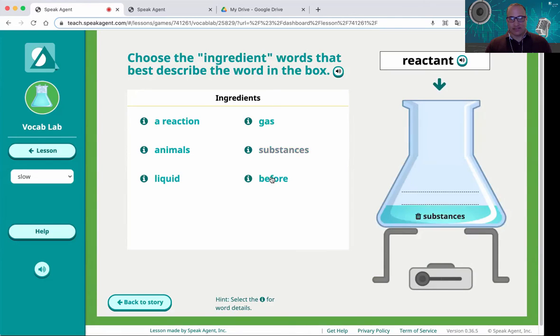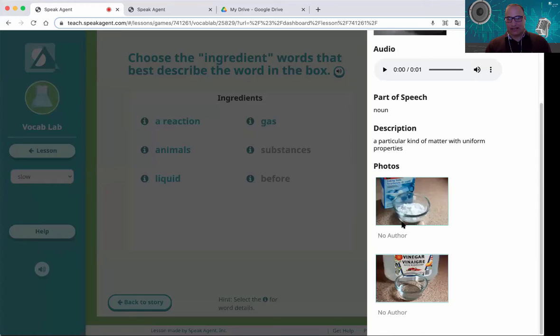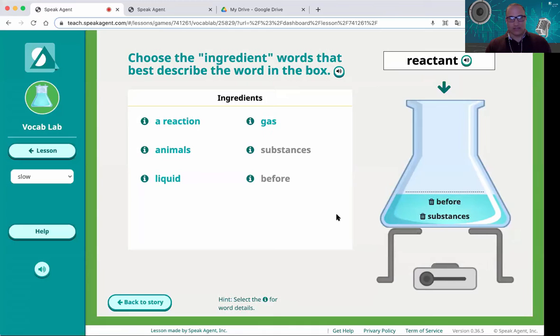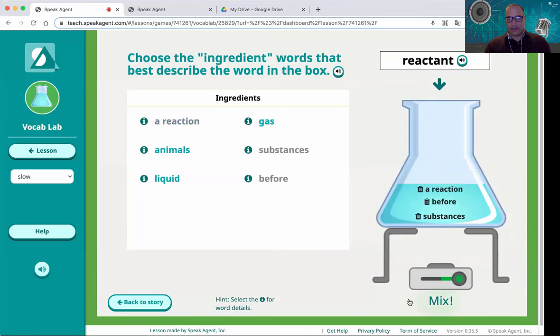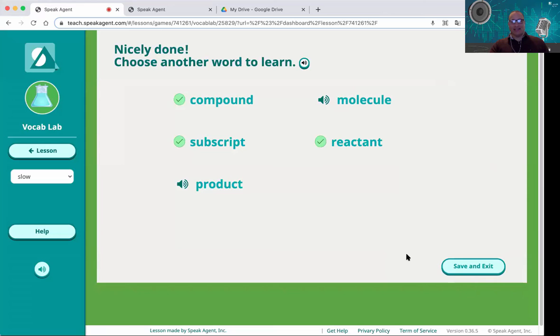It is the substances that happen before a reaction, right? Let's say we don't know what a substance is. We can actually click on that and we get some support. You can even hear the word. So let's see if that works. Oh, bang on, look at that.